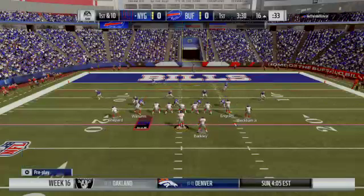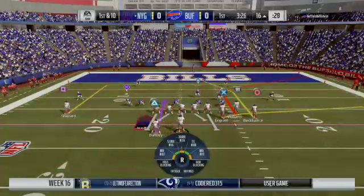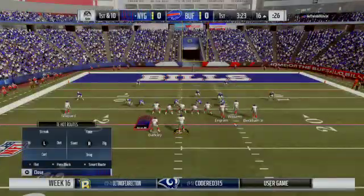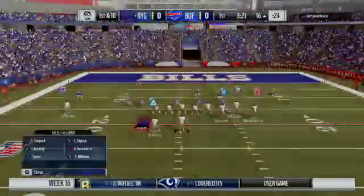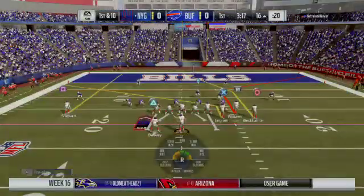Pretty solid start for the rookie here on his first drive, Charles. Able to have some confidence, stepping back into the pocket, moving around a little bit, finding open receivers, and delivering. That just means his confidence is going to continue to grow because he's getting more and more comfortable with each completed pass.